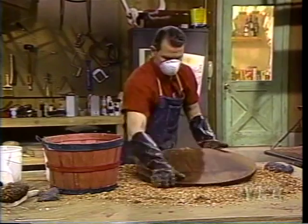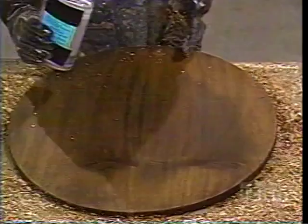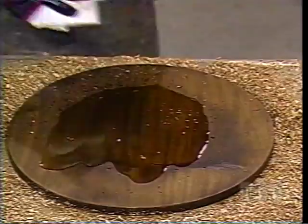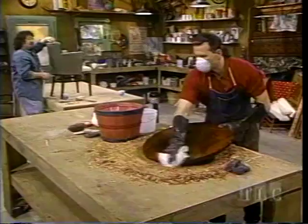You can shave in it. This is a final wash. It's kind of like a paint thinner base, and it's put out by the people who make the stripper. Here we go. This is, as I said, the final wash.